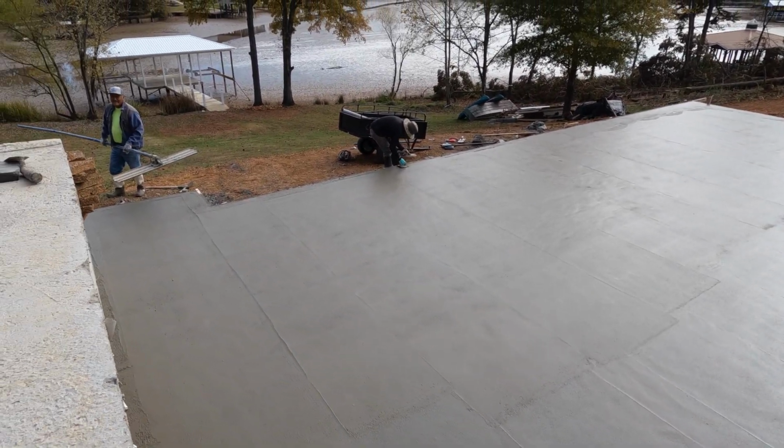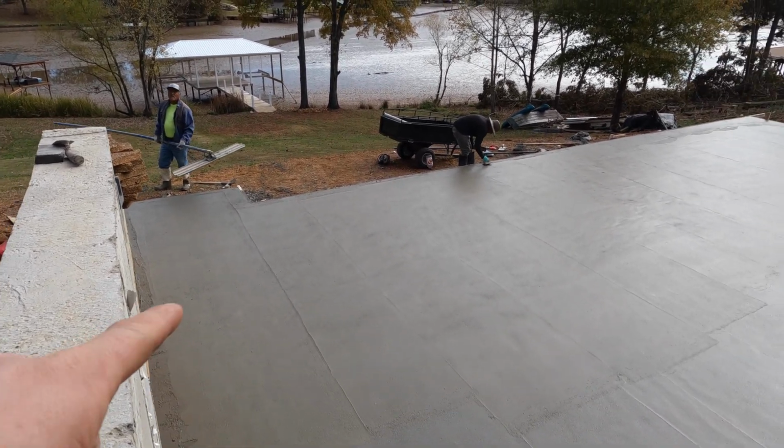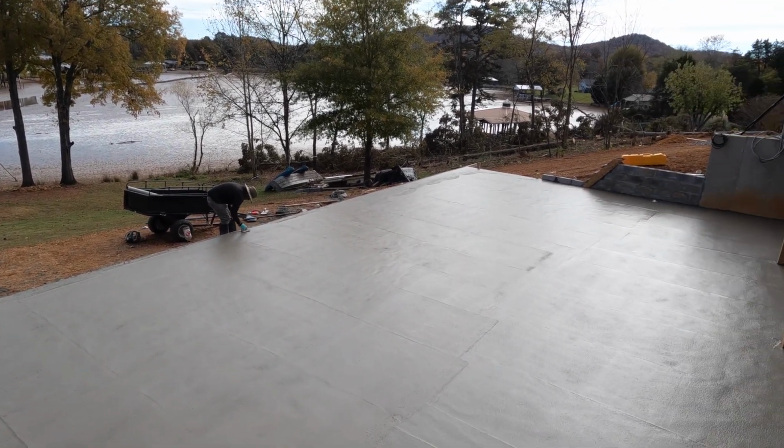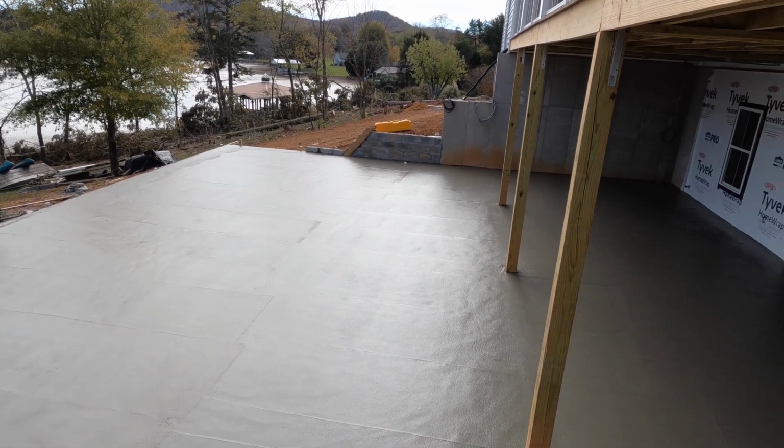Check this guy out. This guy right here don't want to be on the video, but they're edging it. They've bull floated it. They're edging it now and gonna get it ready so that once it sets up a little bit, they'll be able to put the broom finish on here.